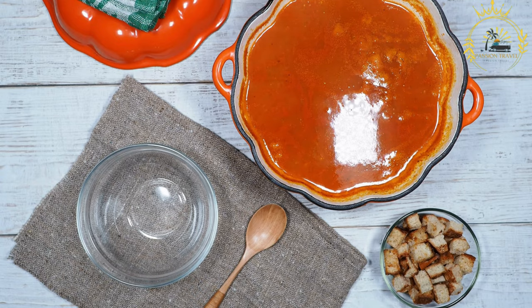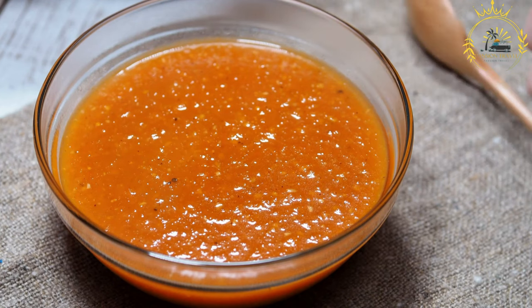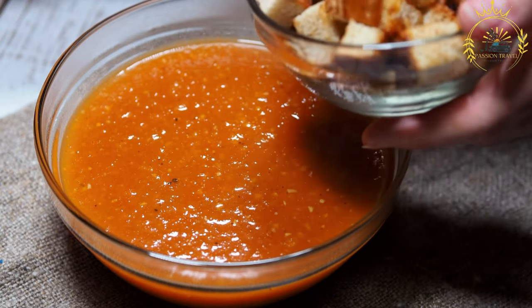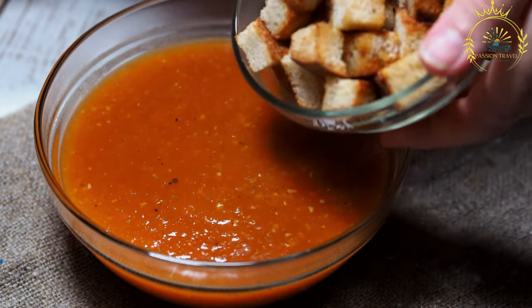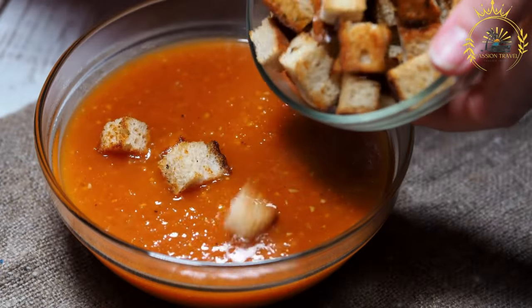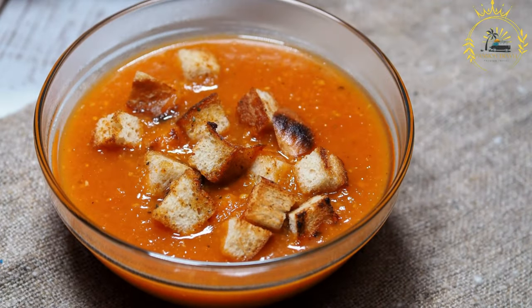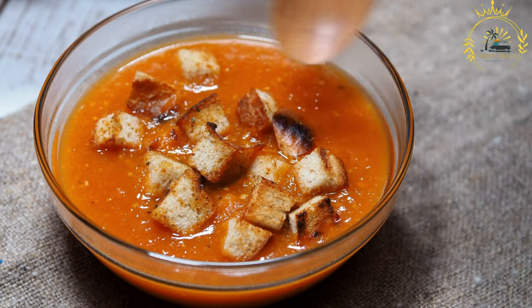Cooking. The meat is typically first cooked in a pot with some oil until it browns and becomes tender. Onions and other vegetables are added and sautéed until softened. The okra is then added, and the mixture is simmered until the okra becomes tender and releases its natural mucilage, which helps to thicken the soup.